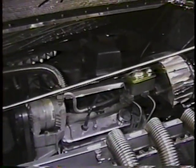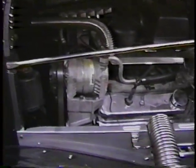It's got a Chevrolet 5-speed electronic transmission. It has rack and pinion steering built by Auburn, and it has a 9-inch quick change rear end.